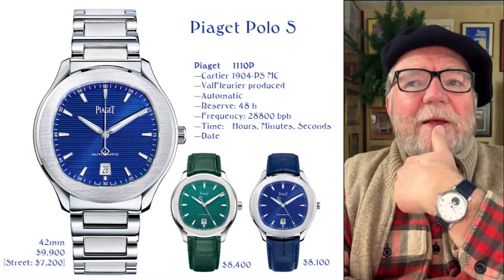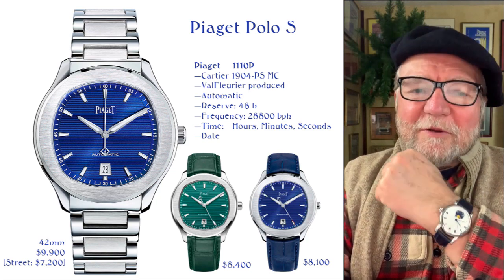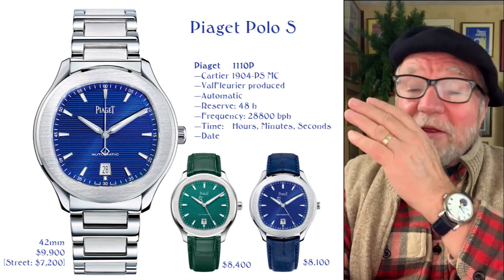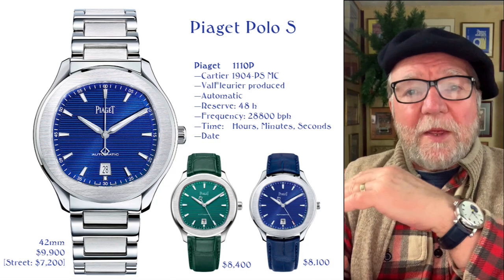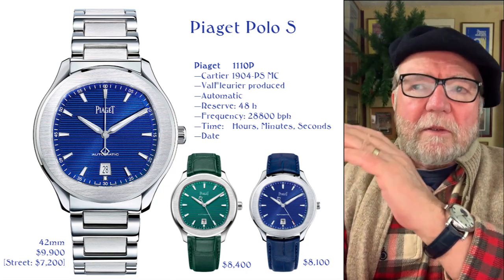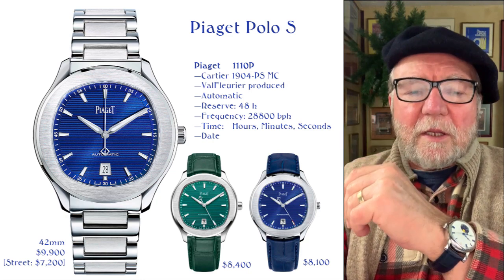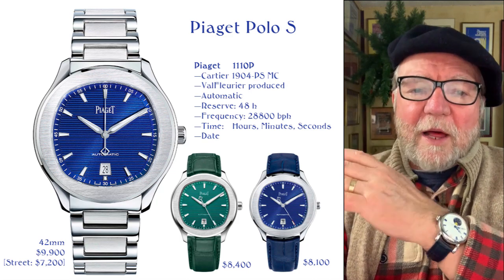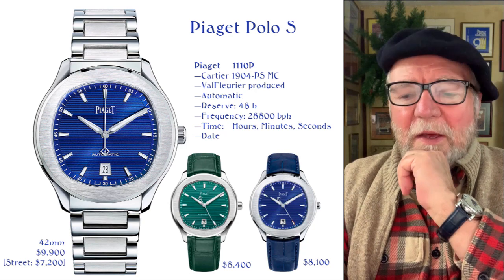Today, we're going to take a look at the watches for men by Piaget, the gentlemanly watches that they have. They have an extensive collection of women's watches as well. There are three main categories we're going to look at, and the first one is the Polo. The second is called the Altiplano, and the last one is called the Black Tie. And each one of those, we'll take a look at the kinds of watches they have.